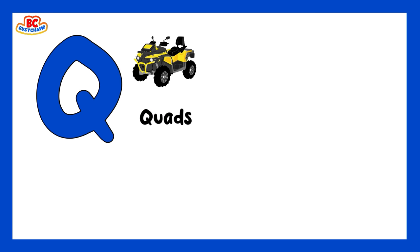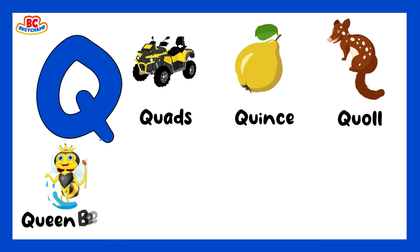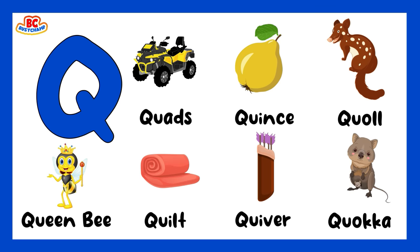Axolotl. X, X, axolotl. Christmas tree. X, X, Christmas tree. Christmas cake. Axolotl.